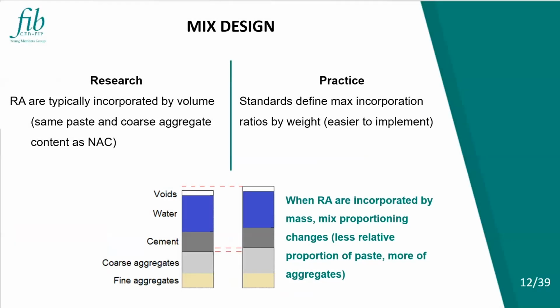An aspect that is different between research and practice concerns mix design. Recycled aggregates are more porous, therefore they are less dense than natural aggregates. And this means that when you do research, you want to make fair comparisons, and typically you try to maintain the volumetric proportions of the different materials. This may not be the case for water because of the increase of the effective water-cement ratio, but at least the paste and coarse aggregate content is typically kept. And this means that recycled aggregate incorporations by replacing natural aggregates are typically made by volume.